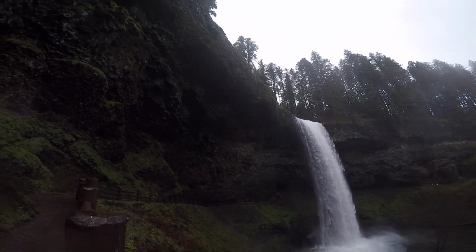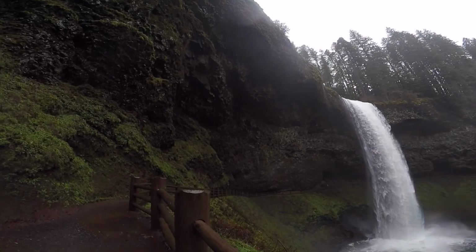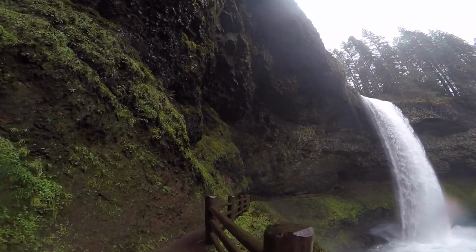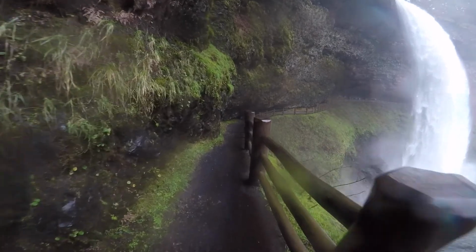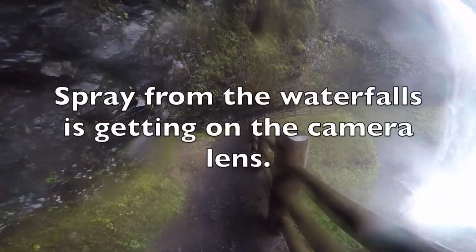It's like an amphitheater that the water over thousands of years has washed out. Ice and water and erosion. This is Oregon's largest state park. It's just about, I don't know, 30 miles or so east of Salem, our state capital.